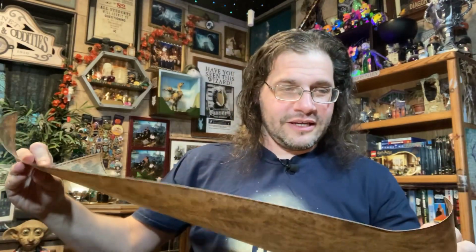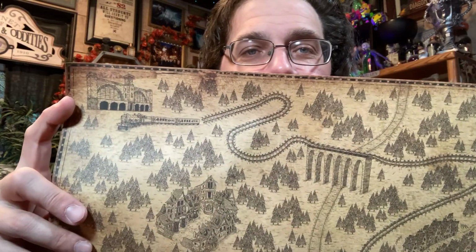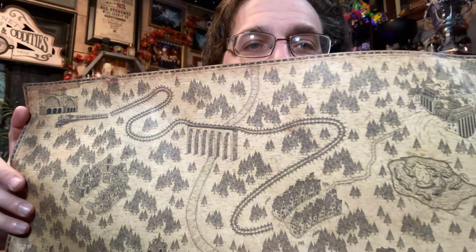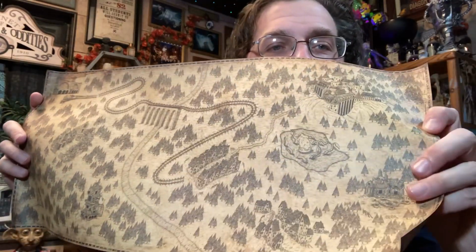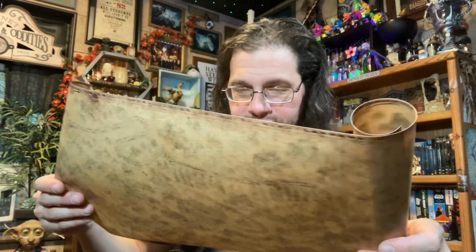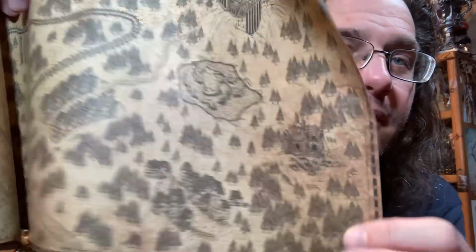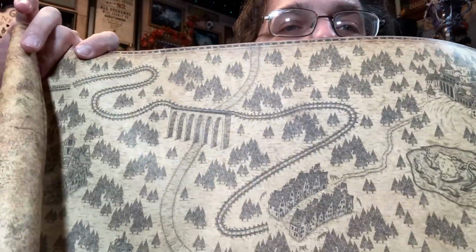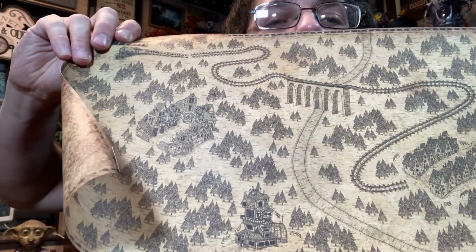Okay, so it looks like a map of the Scottish countryside, because I'm assuming that's King's Cross Station, and then you can follow all the way down to Hogwarts. And there's the Black Lake. And what is that? Oh, that's Hagrid's hut. Hogsmeade. Okay, yeah, so Hagrid's hut down there. Hogsmeade Village, and then I could have sworn that is the Weasley house. So this is actually very cool.